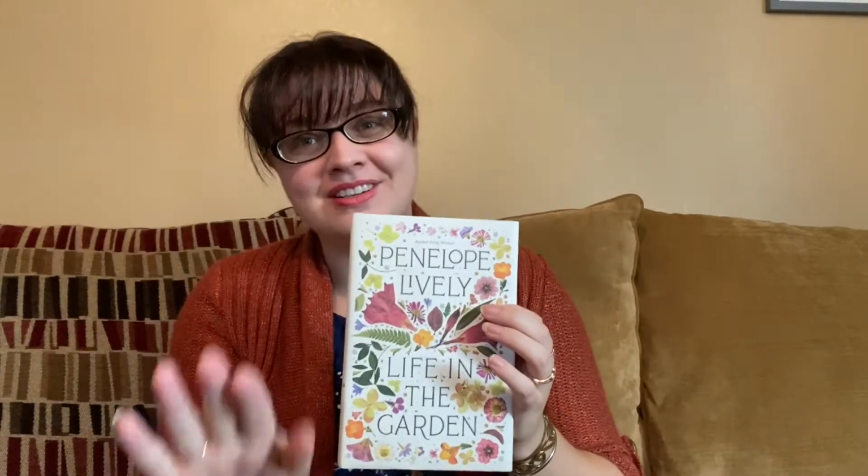This is one of the first garden books that I ever discovered. It is from Penelope Lively, and it is called Life in the Garden. This is a fantastic little book on our relationship to our gardens, the different types of gardens that you might see in Europe and America. Ooh, it's just so lovely.